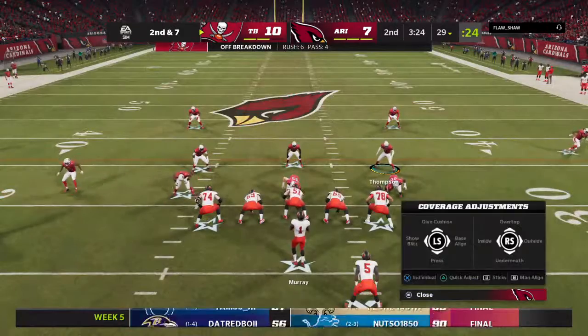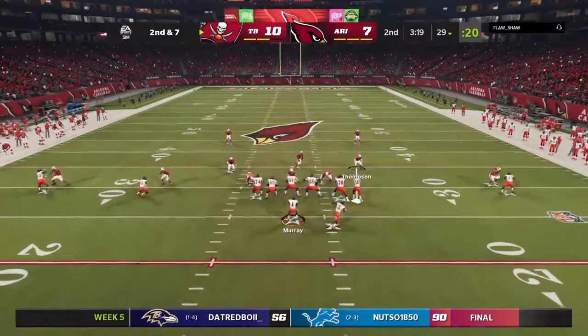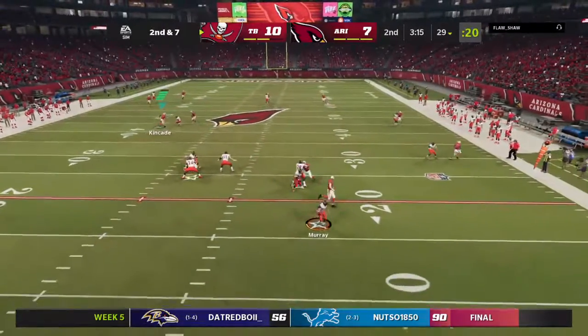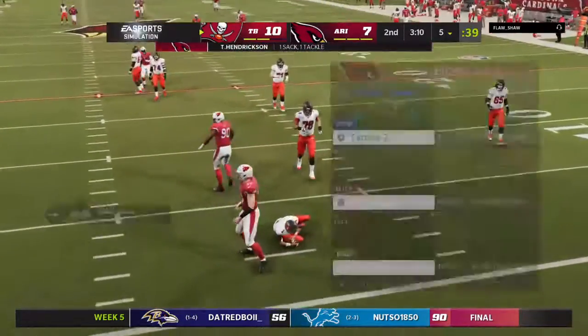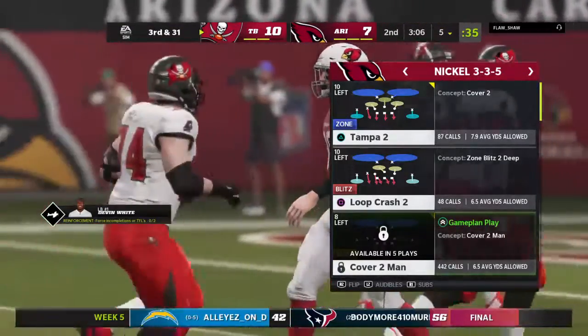Coming up on 2nd and 7. Murray going to throw. Flushed out right. And a big loss here as he's taken down. Trey Hendrickson. A sensational effort by him.